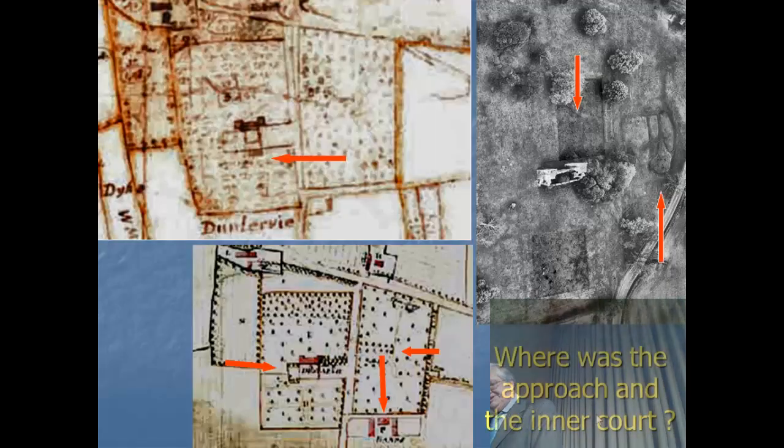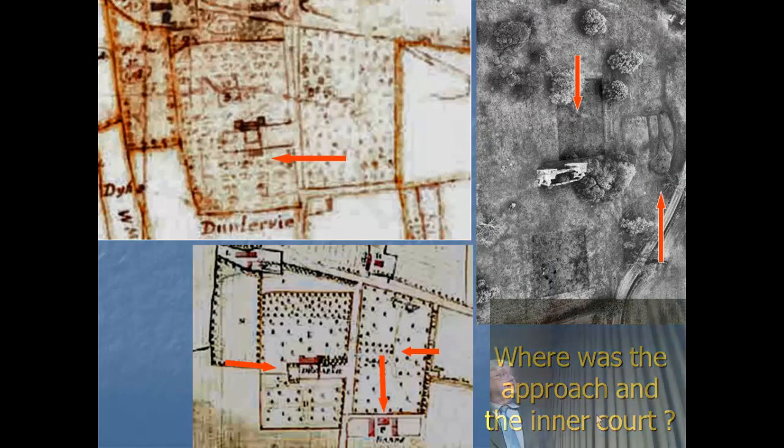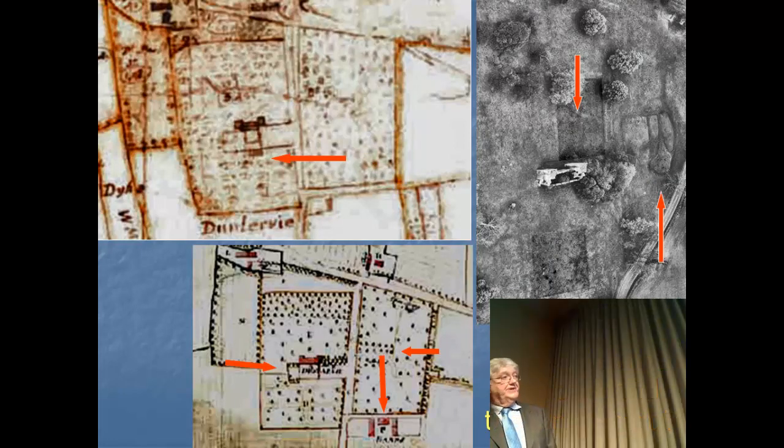So, doing the usual stuff, going to look at aerial photographs and ancient plans. These plans are different, interestingly. There it says barns, barnyards down there. This is not on that one. But in both of them, it does look as though the main entrance will be from the north. And this here implies that the inner court was probably at the back. I'll come back to that.